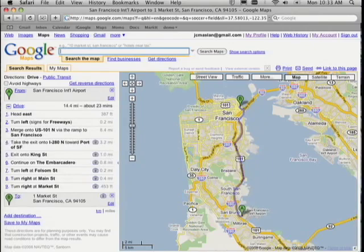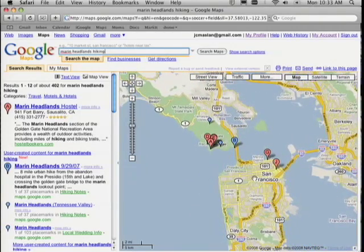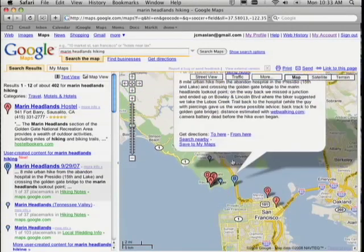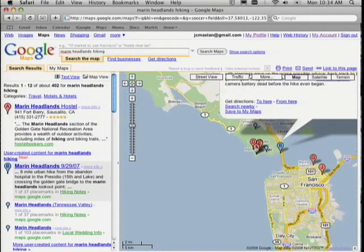Some of the other queries, we have room for improvement. If you take a query like Marin Headlands Hiking, what we try to do is blend the best content. But much like universal search has the challenge of picking the right blend of content, this is not optimal. We've got some hotels listings at the front. We've got some good user-contributed content in the middle. At the bottom, we have the Visitor Information Bureau, if you scroll down to the left, and the left nav search results.